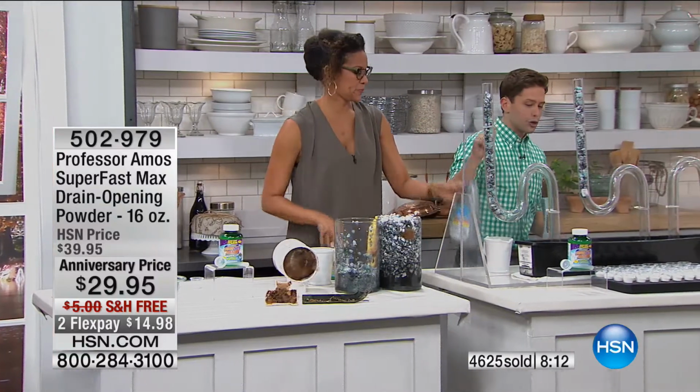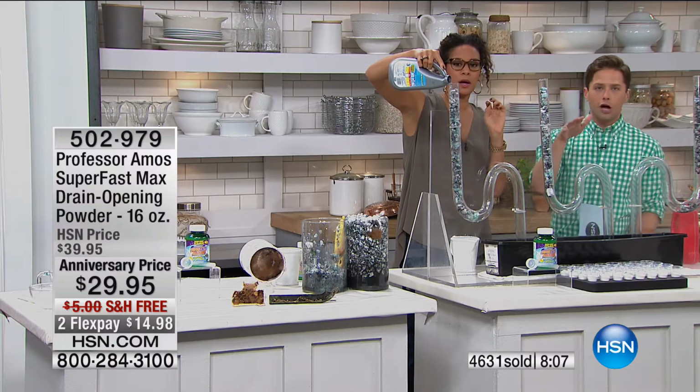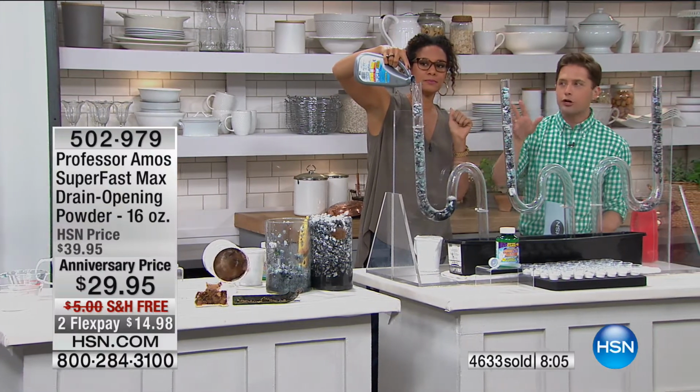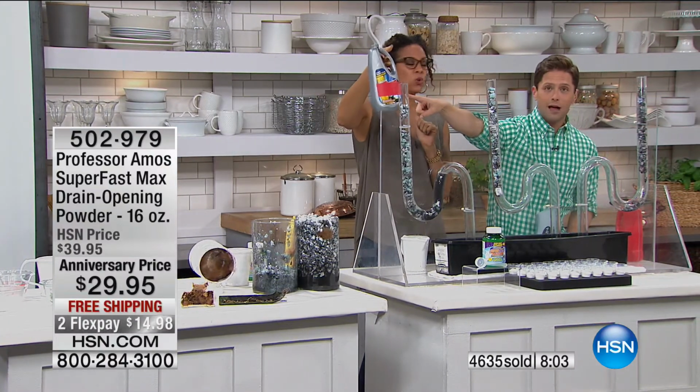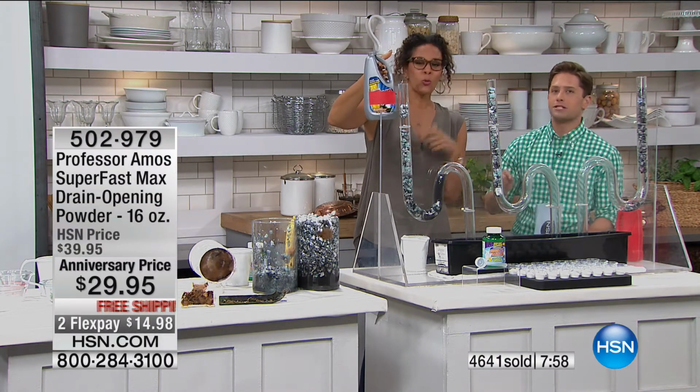It's great for older homes. It's great for newer homes. It's just one of those products that should be at the ready before you call the plumber, before you do the snake, before you go to the grocery store and spend $10 on a toxic chemical that could damage your pipes.